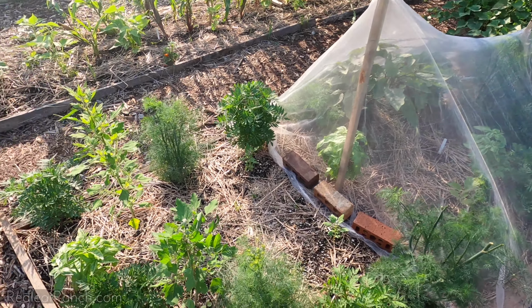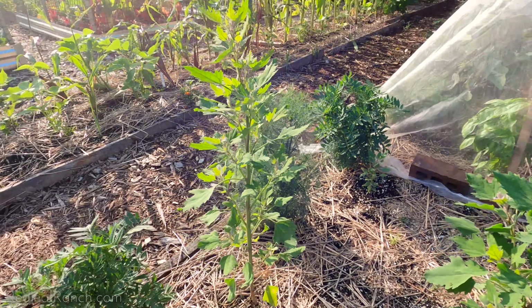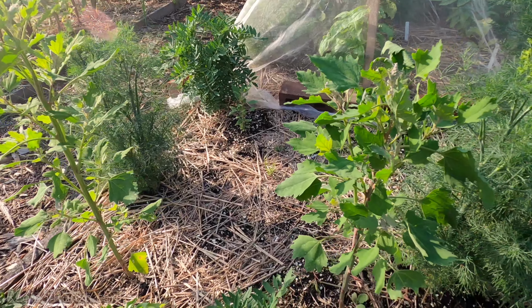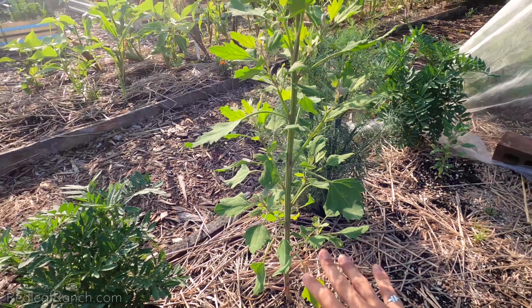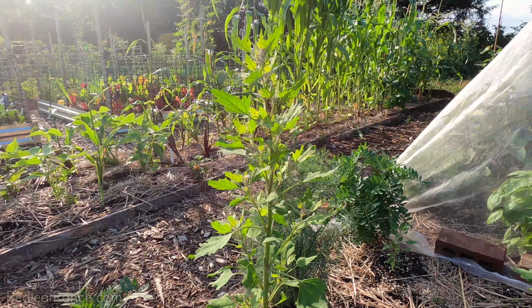Huh. Look at our quinoa going so tall. Wow. Another really pretty plant. We do have some babies over there growing really well. I have been pruning the bottoms a bit just to redirect the energy upward. Keeping it really well maintained.